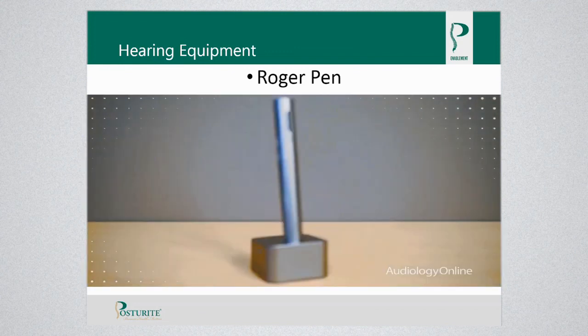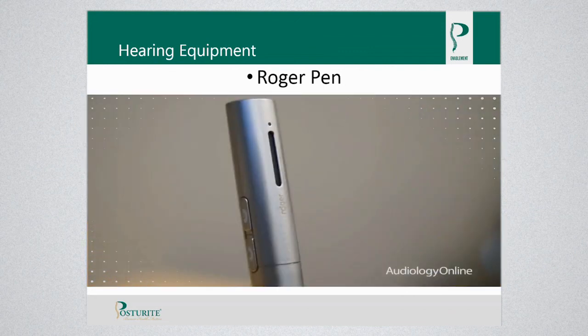We designed the Roger Pen to look like an everyday device that will be very inconspicuous if it's sitting on your table or in a conference room or anywhere. We designed it to really just blend in. And so for that reason, it will be a really easy selection for consumers when they're looking for help like this.